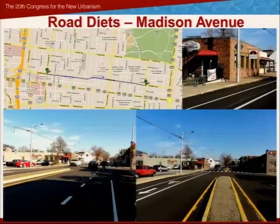And if there's any doubt that it's working, these photos were taken in December, 2 weeks after the project was finished. What's that? Chained up outside the business. In 10 minutes, we saw 5 cyclists out on the corridor, and they are patronizing the businesses.